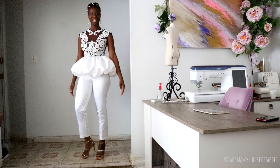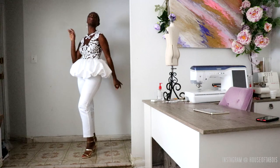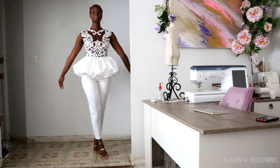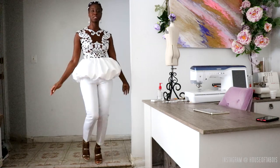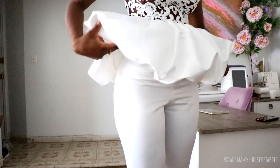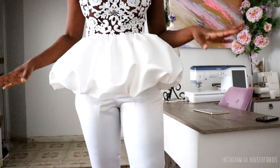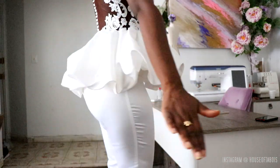Here is the look, the final look, guys. Feel like a little ballerina. So, this is the final look. Let me come up close so you guys can see. So here is the peplum. I did a very simple high-waisted tapered pant. I wish it was a little bit looser, but I can always adjust that moving forward. I'm not sold on the pants fully yet, but I wanted it to be solid. And here is the peplum.